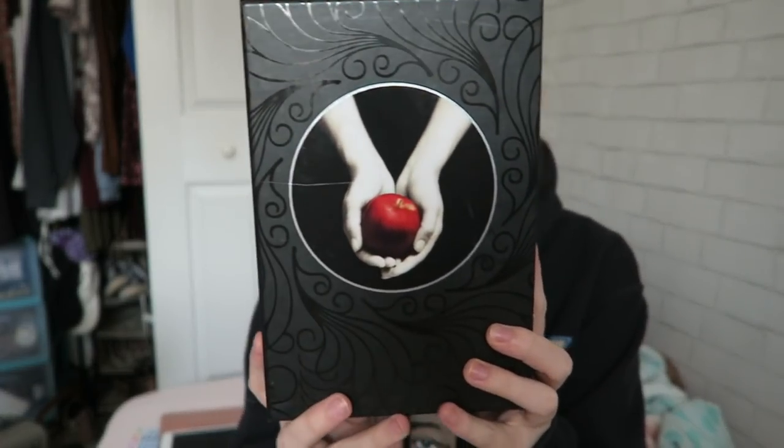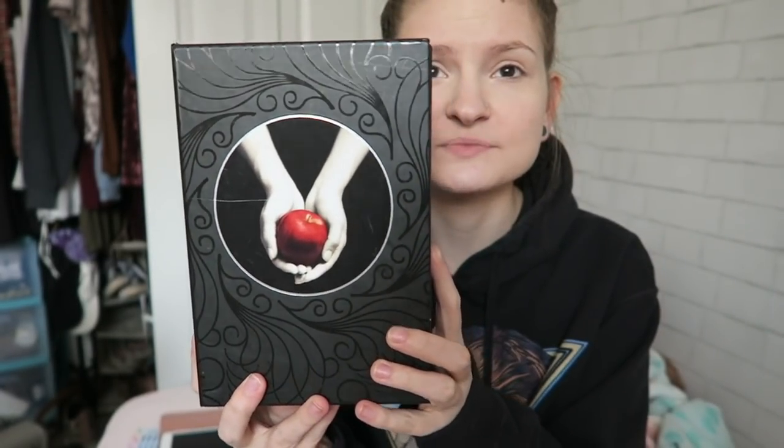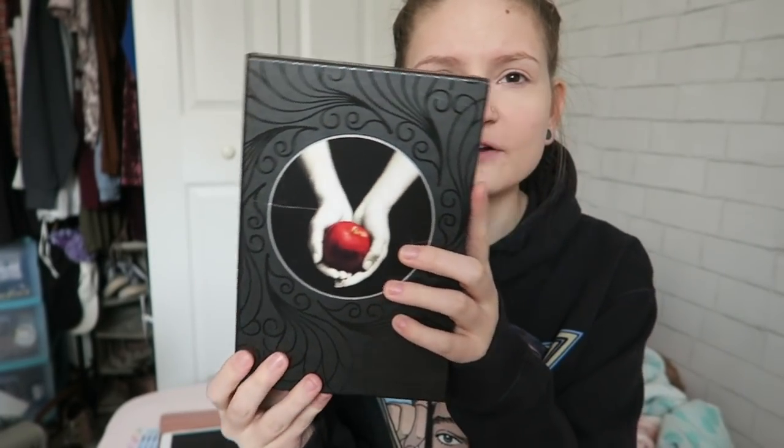So in my last book haul, I actually hauled all the Twilight books, so you're probably wondering why I'm showing you another Twilight book. That's because I found this edition at Goodwill, and I'm not sure what kind of edition it is, but can you see how stunning it is? It has its own book cover, I don't know what it's called, and then it has the hands with the apple on it, and then the actual hardcover book is on the inside, and the cover of the book looks like this. So I don't know what kind of edition this Twilight book is.